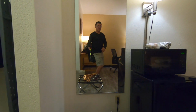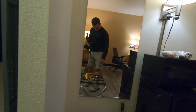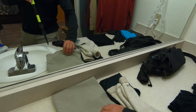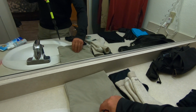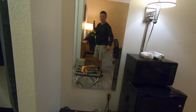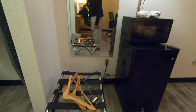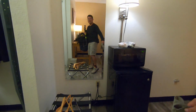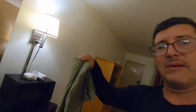These I got from Eastern Mountain Sports. It's a really lightweight material, and the good thing about it is that it has zip off legs. So I can put them on, I can take them off. Pretty cool. Eastern Mountain Sports.